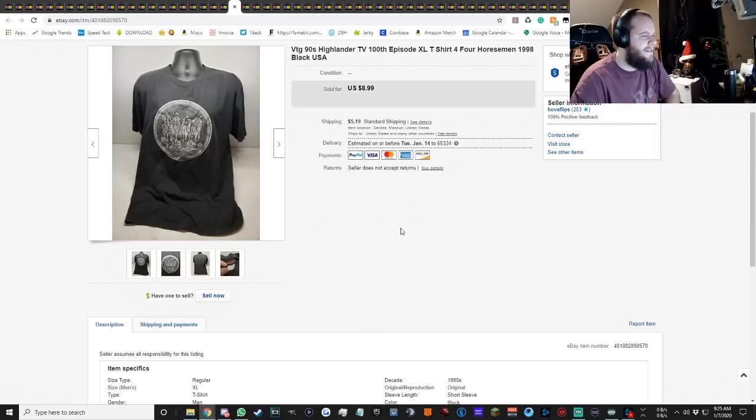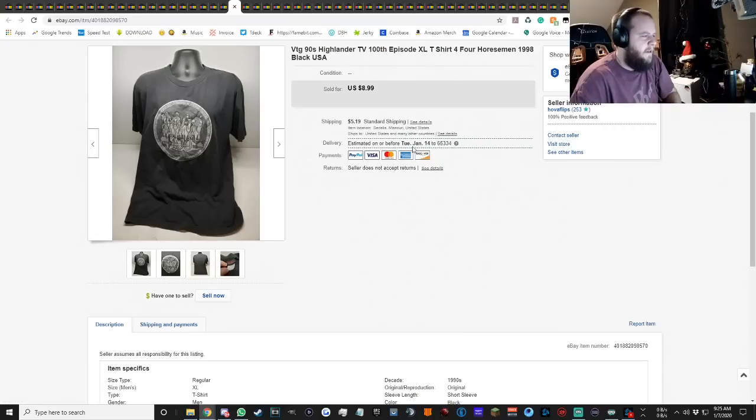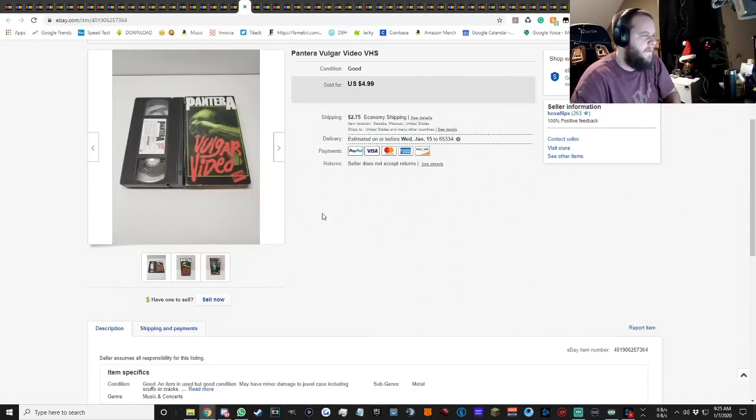This is like Excalibur. I think I picked this, or Highlander, sorry. I think I picked this up whenever I bought a bunch of band tees a while back. I thought it might be worth something, and I guess it was technically, but it wasn't a home run. But I got $8.99 plus shipping. I think I paid $2 for that.